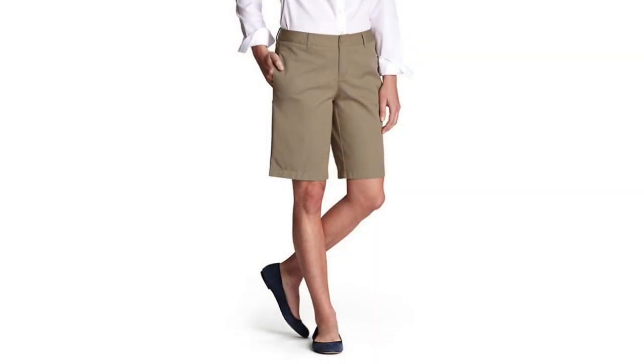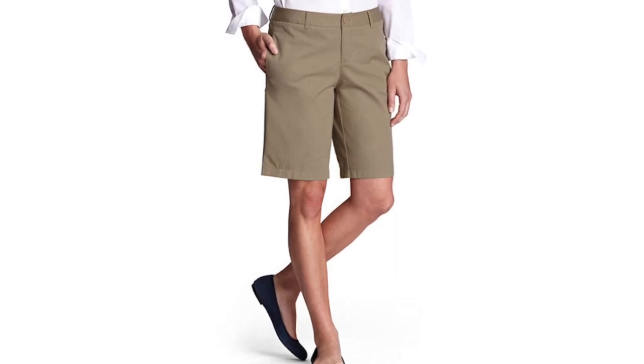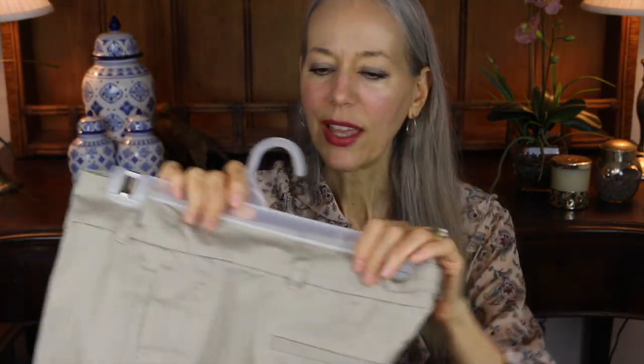All of these are still available online. I also found a pair of great looking shorts online. Let me show you those. Because these are about, I don't know, 8 years old. These were from Ann Taylor. Okay, so that's the clothing.